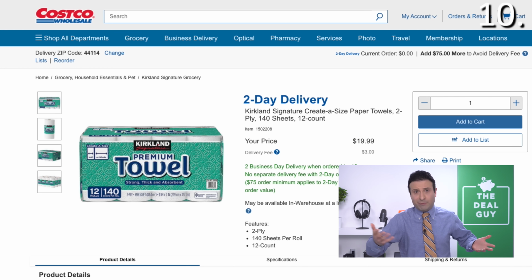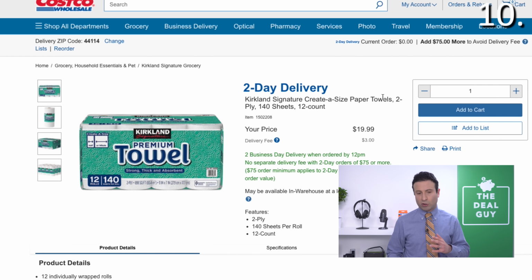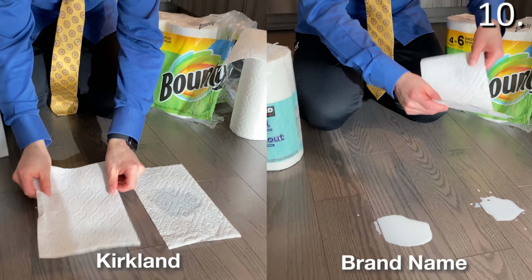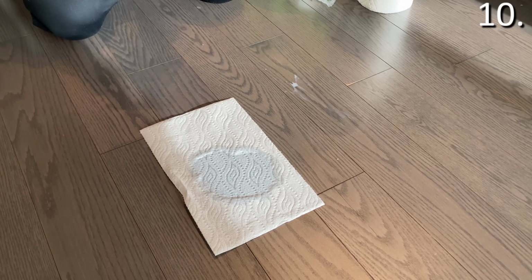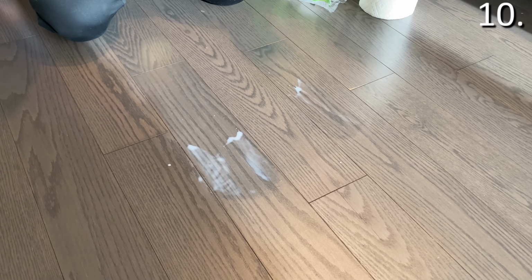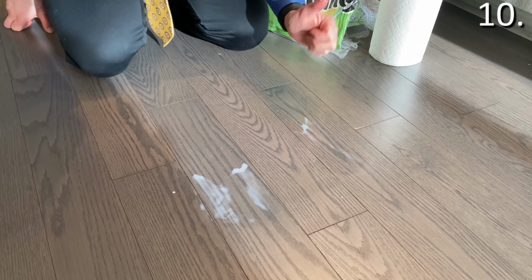Now, surely that must have been an isolated incident. And of course, when we test paper towel, the performance should be different, right? I took the Kirkland Signature paper towels, extremely well rated, also 2-ply, and I compared this to the Bounty quick size paper towels, also considered to be 2-ply. And when you take the prices into account and all available coupons, Bounty is still a little bit more expensive than the Kirkland. On our kitchen floor, using milk, not only did Kirkland lose again, I can tell you that in terms of absorbency and how quickly the paper towel tore afterwards, Bounty was a much better grab than the Kirkland product, to my shock and surprise.